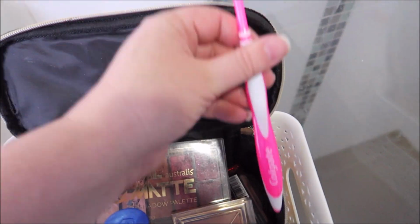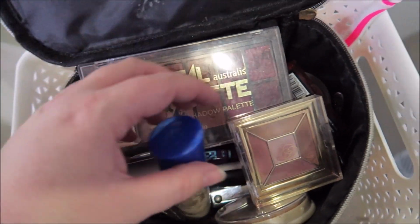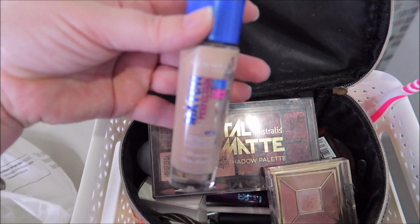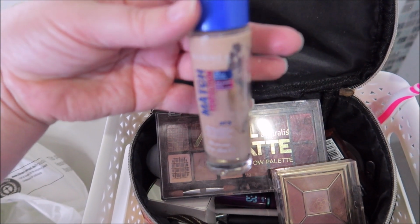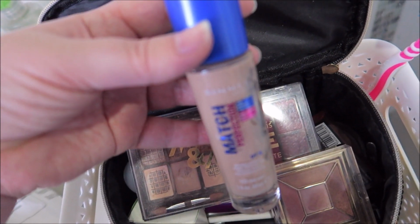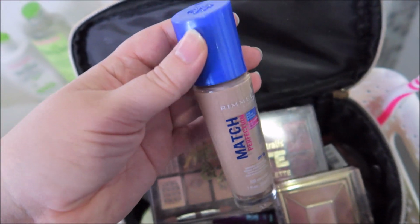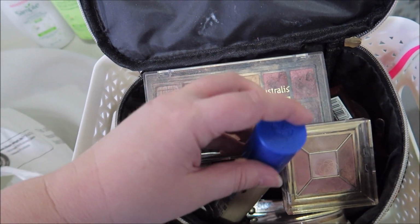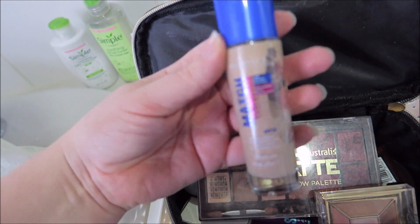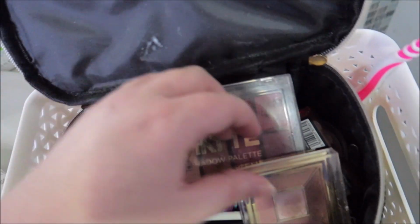Okay, so I usually keep my toothbrush in here so I can carry that between the bathrooms, but the makeup situation is just a mess right now. I'm currently using, what's this one? Match Perfection Rimmel. Rimmel, is that how you say it? Can you see that? I was using the one that had the red cap and that was so much better. This one I don't feel gives a good amount of coverage, but this is what I'm using at the moment. I usually like this brand because they've got the sunscreen in it too, so that I obviously need to keep.